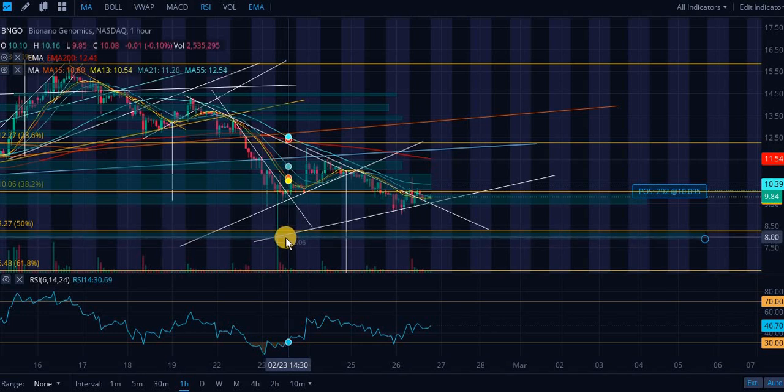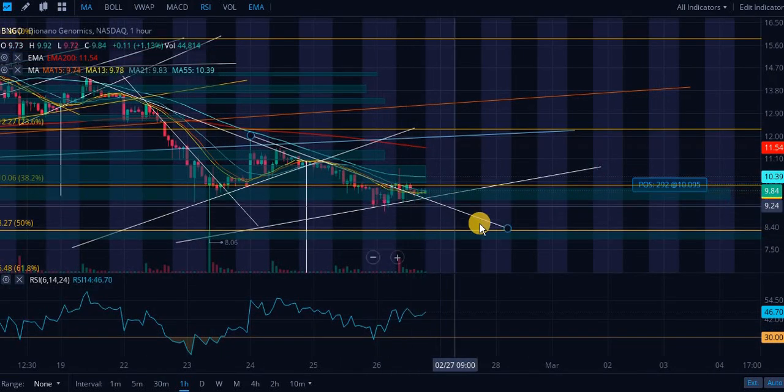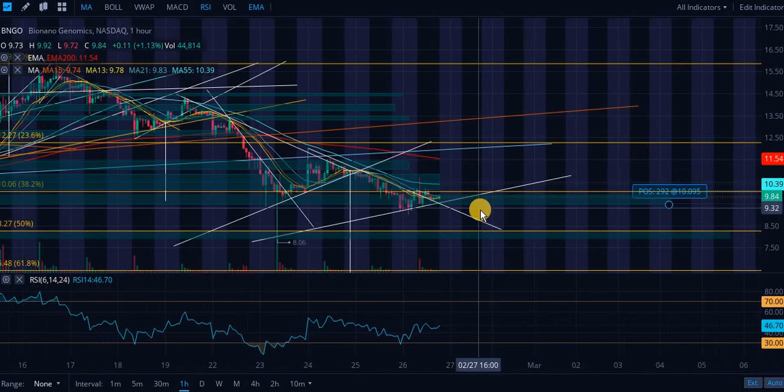Back when some poor souls panicked sold at 806, we formed the first validation, the perfect validation of this line. We now have 1, 2, 3, 4, almost 5 validations on this level. That's the first piece of good news.